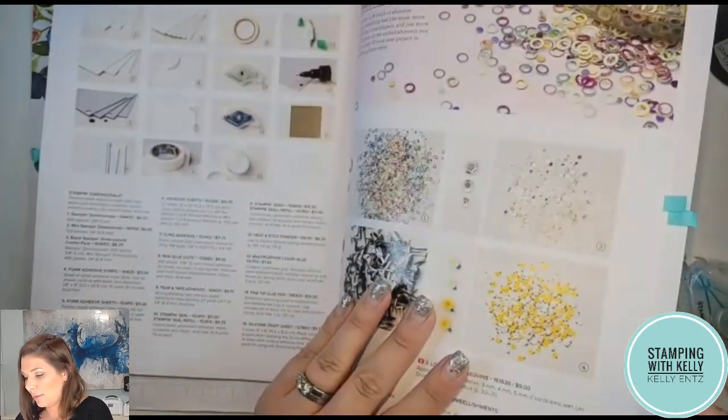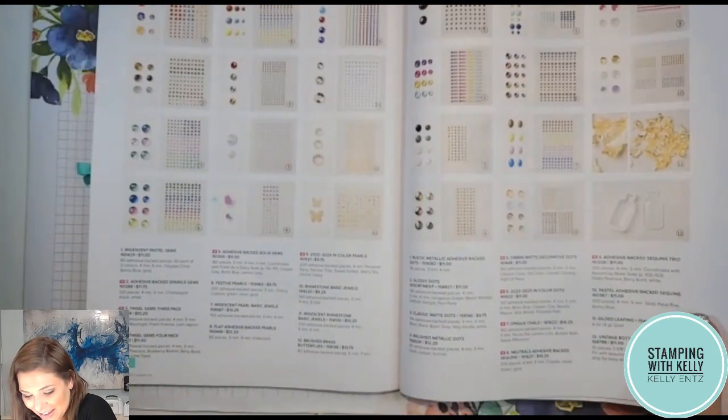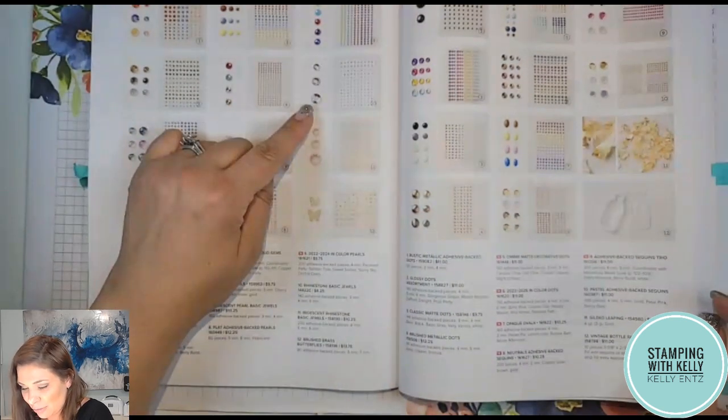And that's one of the things that I love best, is not having to make an envelope. All right, page 140. I used our fantastic rhinestone basic jewels.